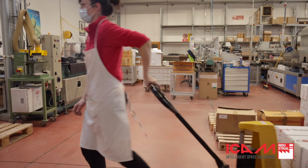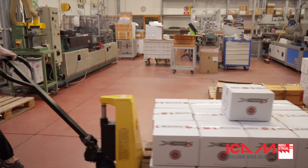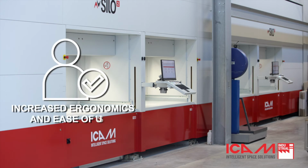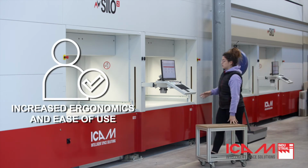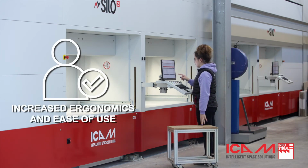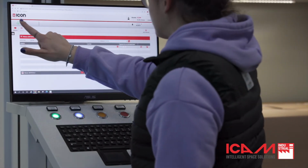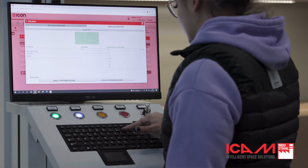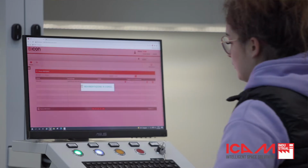Another great benefit is linked to ergonomics, since the majority of the company's staff is female. Now the operators are able to go and collect the raw materials necessary for their work without having to use a forklift truck or a retractable forklift, or even ask for help from a warehouse operator, as they used to in the past, when these operations were much more complicated.